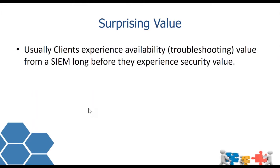assessment tool. But what we want you to know is there's a lot more value that comes out of a SIEM than the compliance value or even the security value. A SIEM really puts you in a position where you're going to be able to benefit from the troubleshooting aspects that come out of having all of your logs in a database that's searchable.